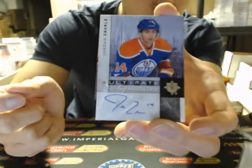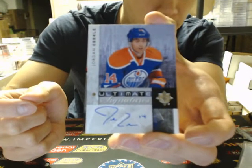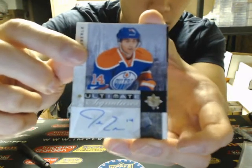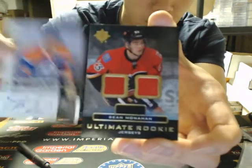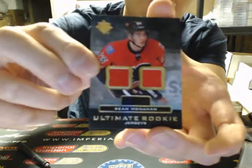And we have ourselves a Group B Ultimate Signatures, from 11 of 12, of Jordan Eberle for the Edmonton Oilers. Nice hit there. And an Ultimate Rookie jersey of Sean Monahan for the Calgary Flames.